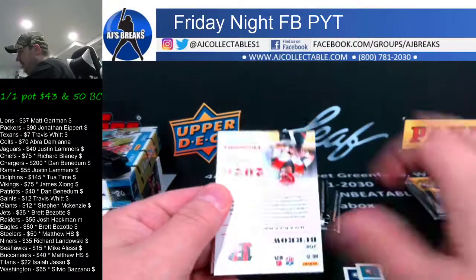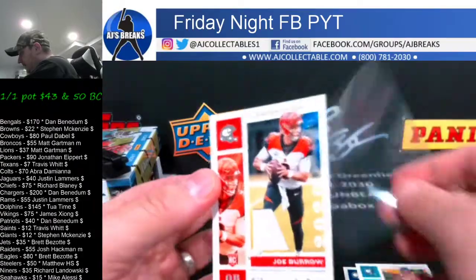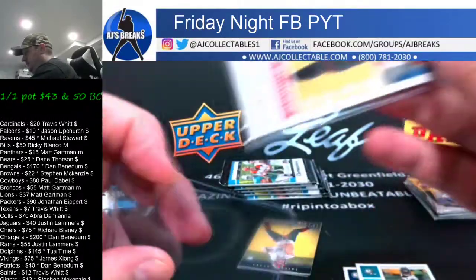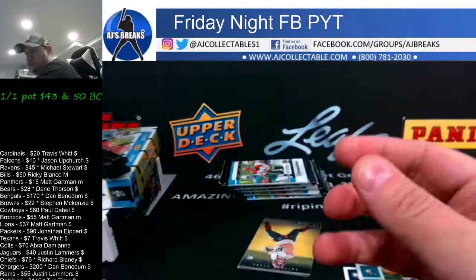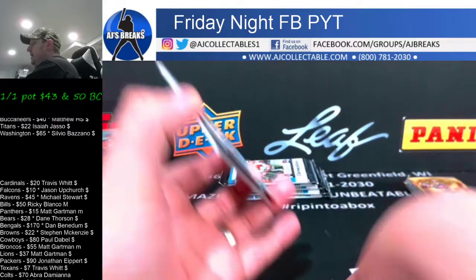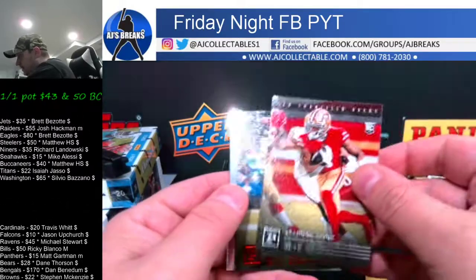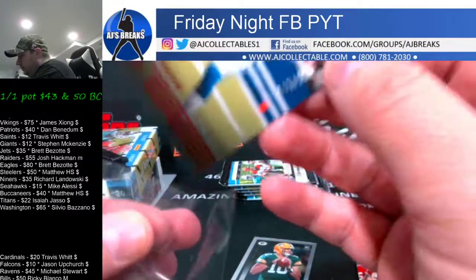Russell, Shark. Ooh, our first hit. Joe Burrow with a white patch to $2.99. Start for the Bengals. Yeah, we didn't sign up for that. We should have. Cole Kmet, Panini Canvas. Aiyuk, Panini Canvas. Jacob Eason, Panini Canvas, red to $1.99 for the Colts.